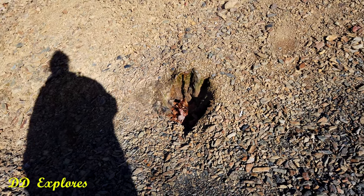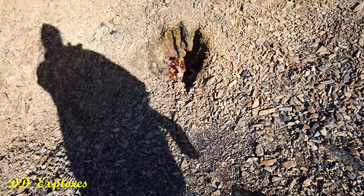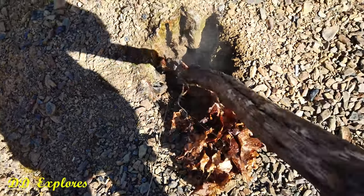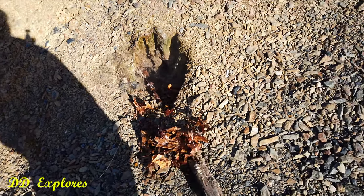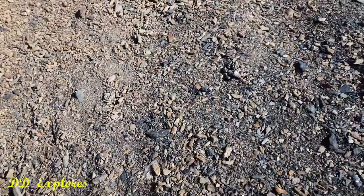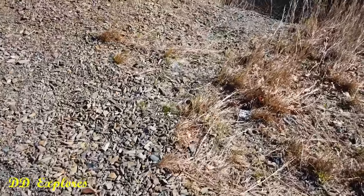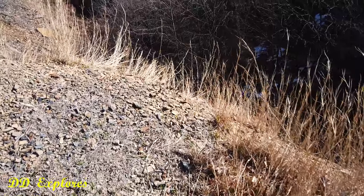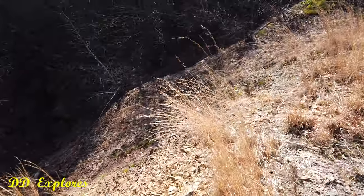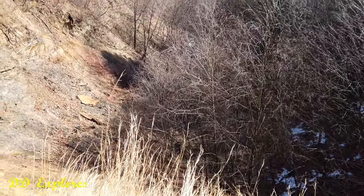let's see. I can find a stick, push those leaves away. Hold on. Let me see. Yep. That's a nice little hole there. See if I can find any more. There's another pit. That one's deep. I would say that's at least 50 feet deep. And it's not an easy climb down there. Minimal snow. The ground is warm underneath. That tells me.